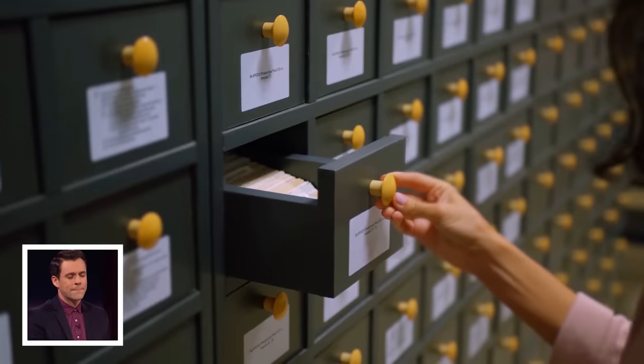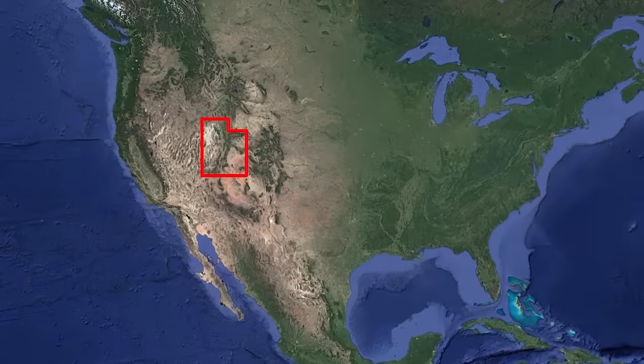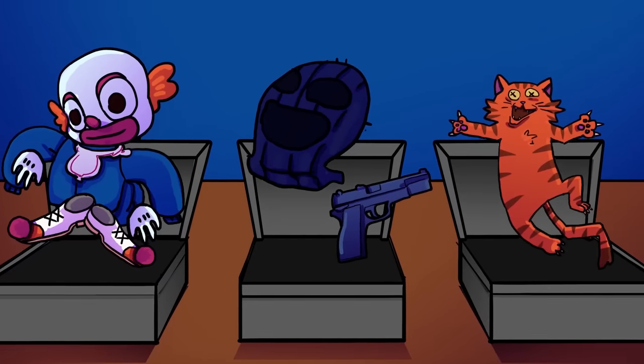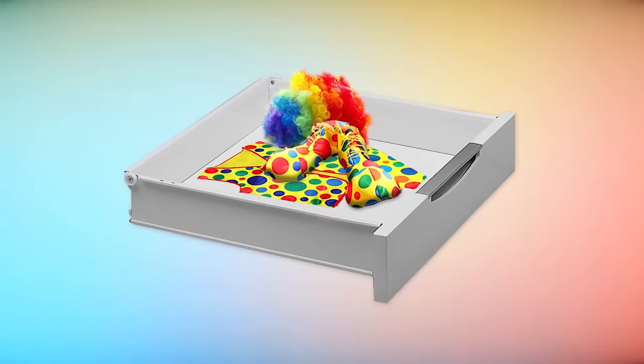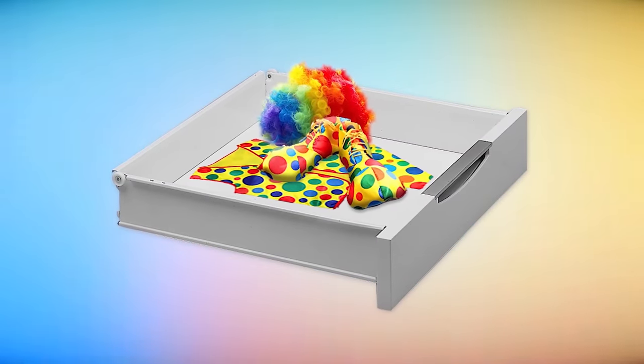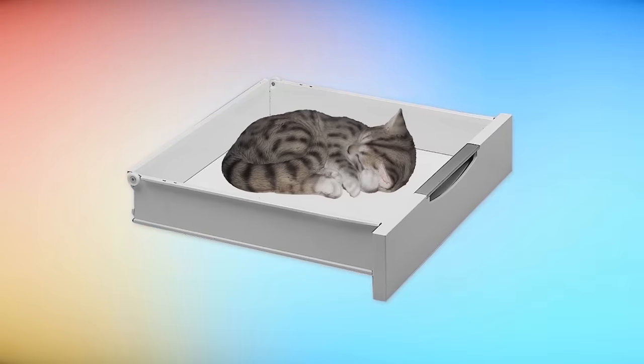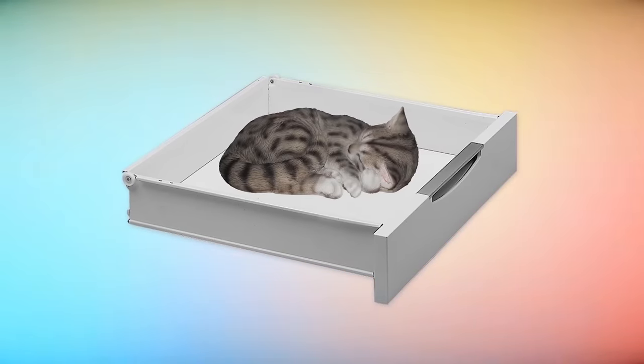However, not all the boxes are filled with riches. The state of Utah, for example, has revealed some truly bizarre secrets inside safe deposit boxes. One box was reported to contain a full clown costume, another had a ski mask and handgun inside, and one even contained someone's not-so-alive pet cat.